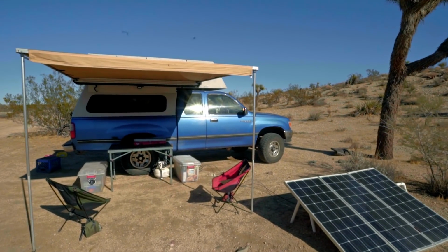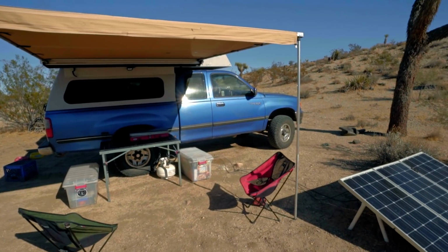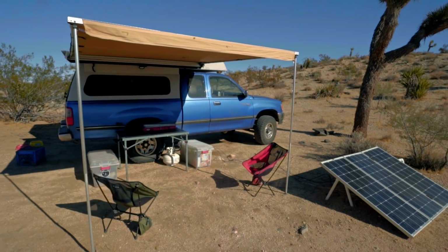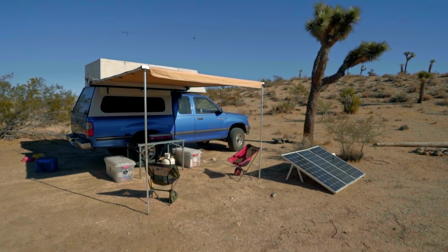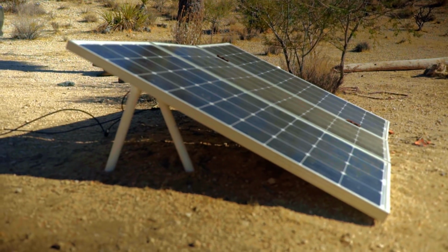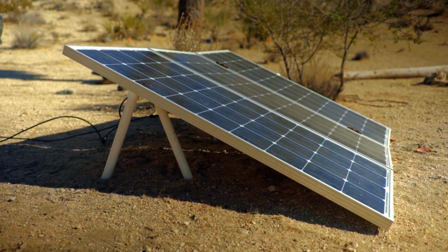This is Blue Beauty. She is a Toyota T100 four-wheel drive. These are the solar panels. It's 300 watts of solar power. We intentionally did not mount them to the roof because we wanted to be able to park in the shade as much as possible while we were traveling through Mexico and Central America.